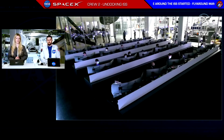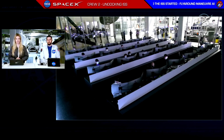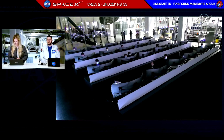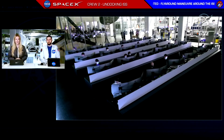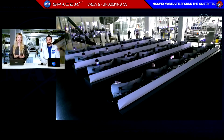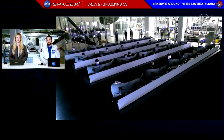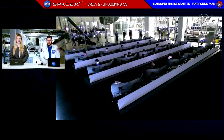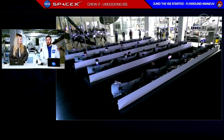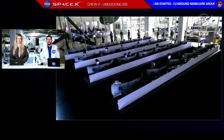So if you've just joined us, Crew Dragon Endeavour has departed the space station with an undocking separation at 11:05 a.m. Pacific. They have now moved away from station and have begun the fly-around maneuver, which is essentially a photographic survey of the station. And we did get confirmation that the full 50-second burn, the second of 4 burns, has been completed. We have a good fly around burn 2, or what's called the aft to nadir burn.